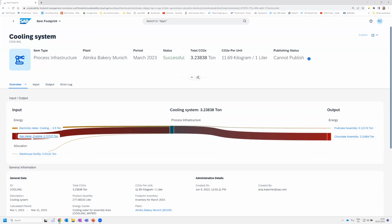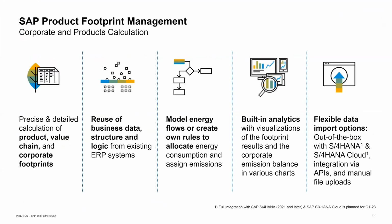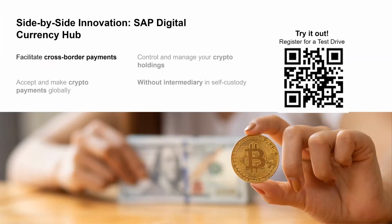So you can not only disclose the data for your entire company, you can also tell your customers, this is the carbon footprint equivalent of the goods that I'm selling to you. So just that you've seen it, there is a solution for Business One to calculate the carbon footprint once this topic comes up in your company.